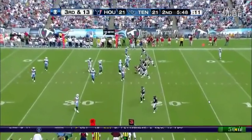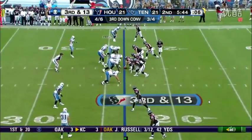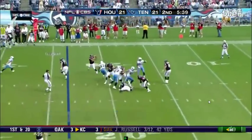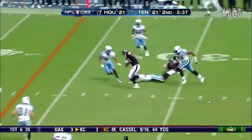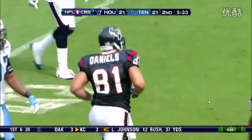Loss of 2 on the play. Check out the bottom of your screen. Johnson is in the slot. Slayton out of the backfield lines up as a wide receiver. Anderson in motion. They dump it off. Daniels on the screen, and he'll pick up the first down at the 45.